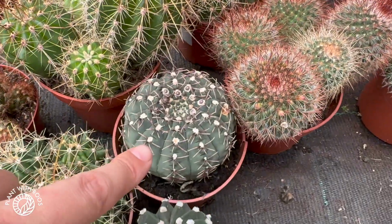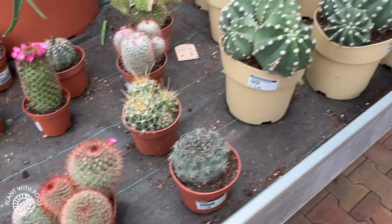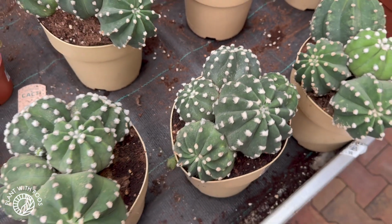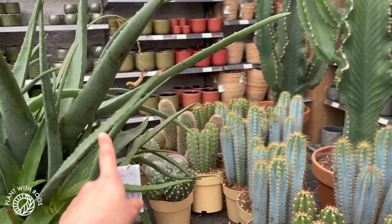Huge blob here as well. And this one, there's some nice ones in here. Whoa, these are breaking, can you see? These are breaking out of the pots. And then some euphorbia, big ones, aloe vera.